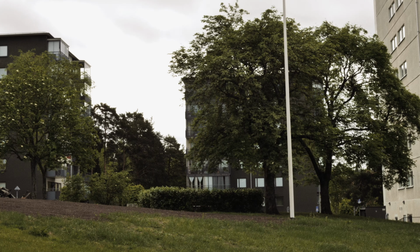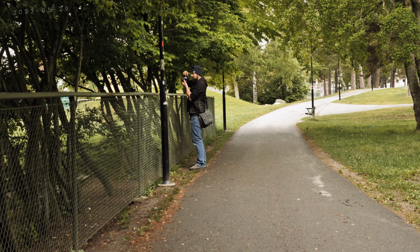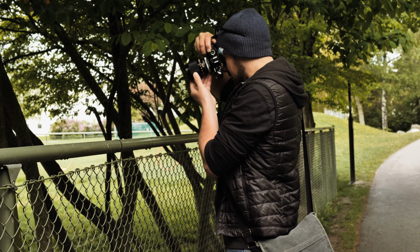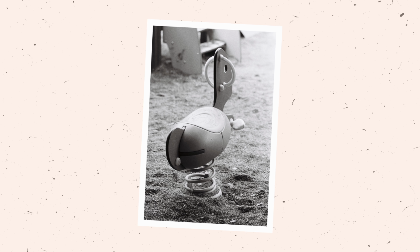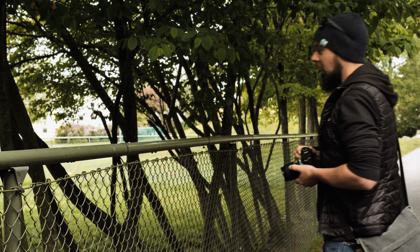But then I spotted some wildlife and things took a serious turn for the better. I found a horse. I'm gonna shoot a horse now. It's black and white, so you're not gonna be able to tell it's fake.